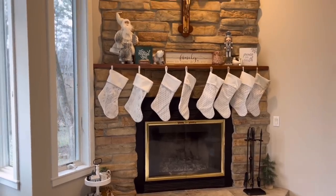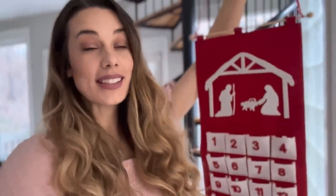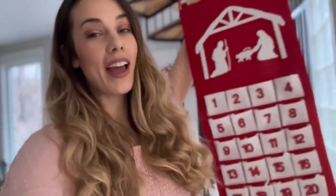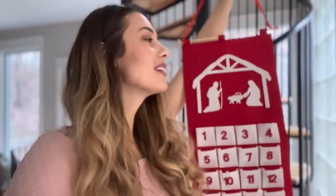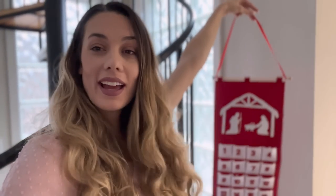I got this felt Advent wreath on sale at the end of Christmas last year, and I have been so excited to be using it. We've got this little spot here in the kitchen that's like dented up, and there's just like a hole in the wall. So I'm just gonna hang it right above here, cover it up, and then the kids can come down here and check out their Advent calendar each day.